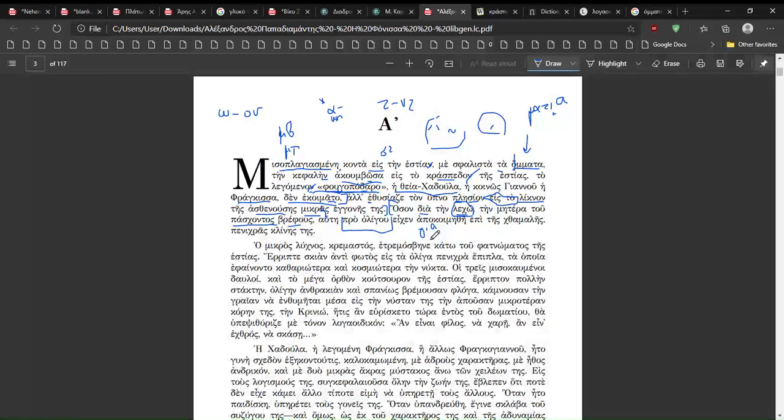And now let's look at the difficult part. Επί της χαμαλής πενιχράς κλίνης της. Okay. Επί here is the same as the word πάνω in modern Greek. So again, this is a very useful word to learn. What it means in Katharevousa is the word πάνω, on, over.